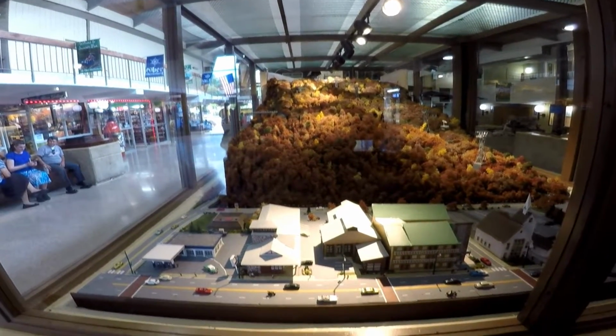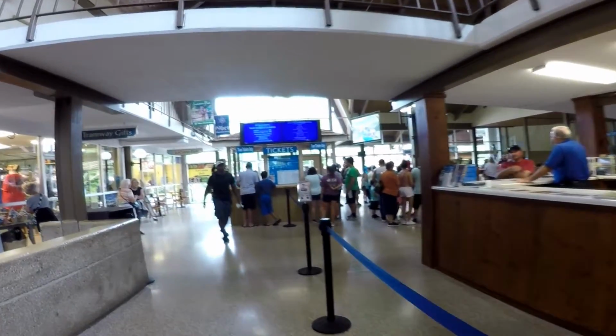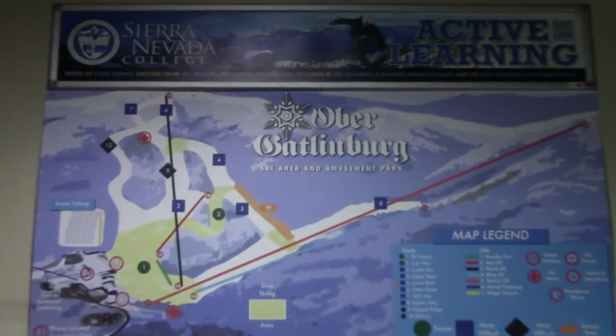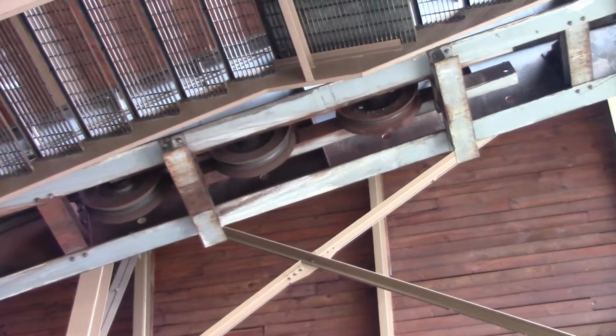It's one of America's largest aerial tramways, soaring over 11,000 feet above Gatlinburg, Tennessee. The two 120 passenger counterbalanced cars provide an amazing aerial experience for all ages. They depart from downtown Gatlinburg and lift you up directly to the amusement park and ski area.